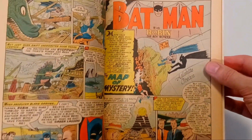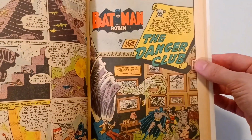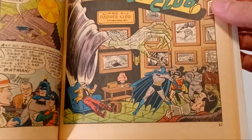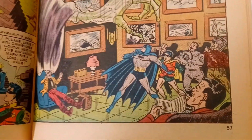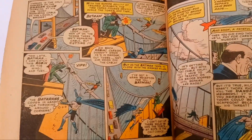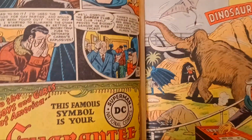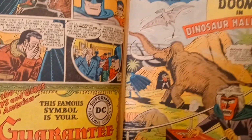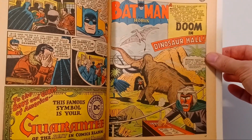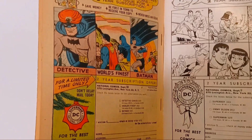Here we have our hero in South America. Very colorful indeed. You can see the temples crumbling on the left, and then on the right, the Danger Club, a mystery phantom hand reaching toward Batman and Robin in what looks like to be a parlor area. And just the action keeps going from one story to the next, 8 in total in this 6th installation. We have Doom in Dinosaur Hall, so we have Batman more in a prehistoric setting right there. And the action does not let up.